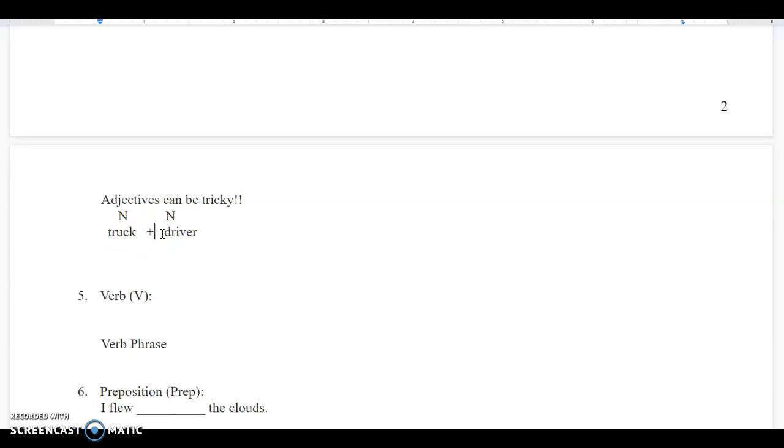But if I want to put them together and say he is a truck driver, right? He is a truck driver. Now, if I put those two nouns together, this truck noun is no longer a noun. It turns into an adjective because you're describing the driver. What kind of driver is it? Is he a taxi driver? Is he a limo driver? Is he a bus driver? No, he's a truck driver. So the word truck turns into an adjective. I like to say it looks like a noun, but it's acting like an adjective.